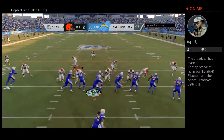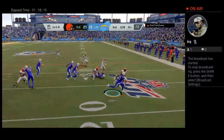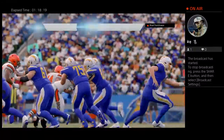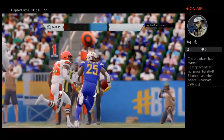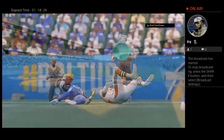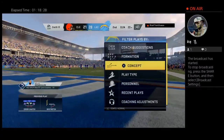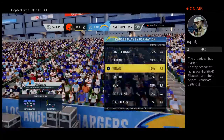Field position not really in your favor, but still time to try and move the ball and get in field goal range. Yeah, you got the lead. It's definitely a thought. Let's go ahead and try and increase it. But at the same time, I don't like the odds. I don't like where they are on the field. Got the lead. They've done well in the first half. Don't mess it up and go into halftime looking at each other wondering what if.